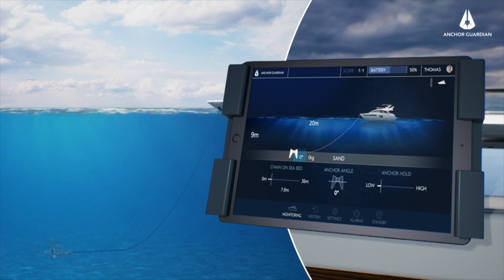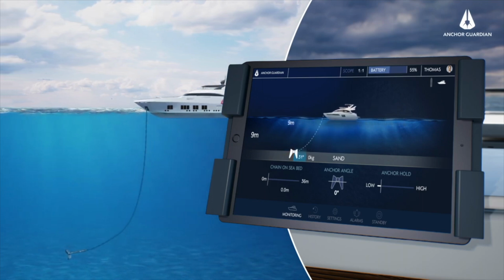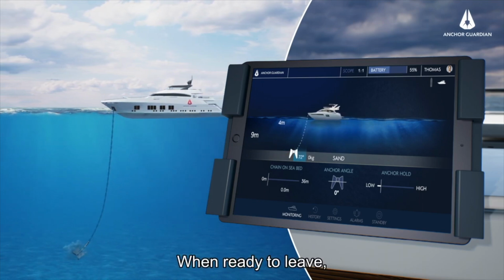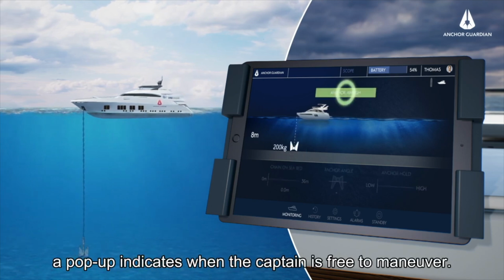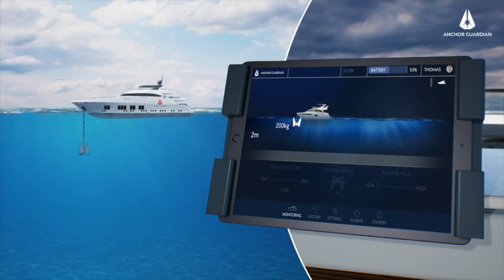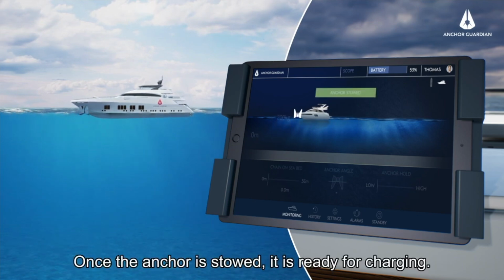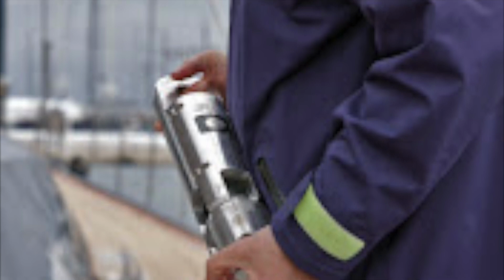So how do the anchor module, sitting between the anchor and the chain, and the boat module integrated into the ship's hull, communicate with one another underwater? Well, both modules have sophisticated transducers integrated into their housing, which communicate underwater via ultrasound with each other. The third component is the charging module, wireless and automatic charging when the anchor is stowed. And the fourth element is the user interface module.